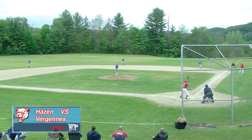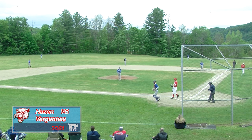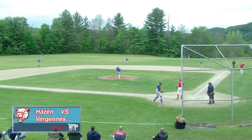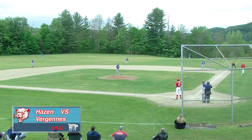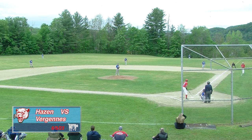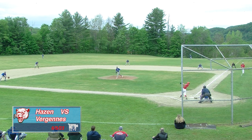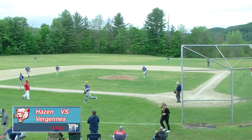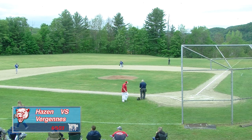Kimball now back on the rubber. He'll kick and deliver. Montgomery fouls that one back to the fence. So, count runs full. Montgomery's got to protect here, anything close. Kimball now from the rubber. He'll wind and fire. Montgomery swings and misses. So the Wildcats showed some signs of life and quickly get set down. We'll be right back here in the top of the second. A 2-0 lead for the Commodores.